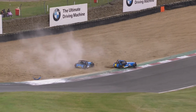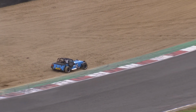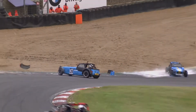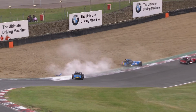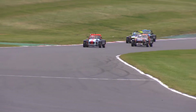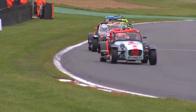Leaders then go through Clearways, and we've got more drama at Paddock Hill Bend now. 2 more cars have gone sightseeing. Fraser Riddington is the blue 128 car, who almost got buried in the gravel, and he lost it and was collected, wasn't he, by... Not quite sure who that was. Paul Herndon, I think it was, wasn't it? 164, who has been collected and gone for a spin.